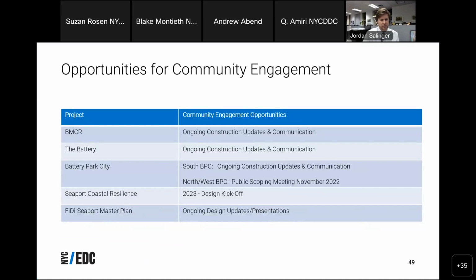But the three efforts below, the Northwest, Seaport Coastal Resilience, and obviously FIDI Seaport, there will be continuous opportunities for engagement moving forward, highlighting on the Northwest project, their public scoping meeting in November, the design kickoff that we anticipate for the Seaport project in 2023. That's once again a project at an earlier stage, as well as the FIDI Seaport master plan that will really be kicking off the next future phases of that effort in the new year. And so with that, I will open it up to questions and hand it back to Alice.